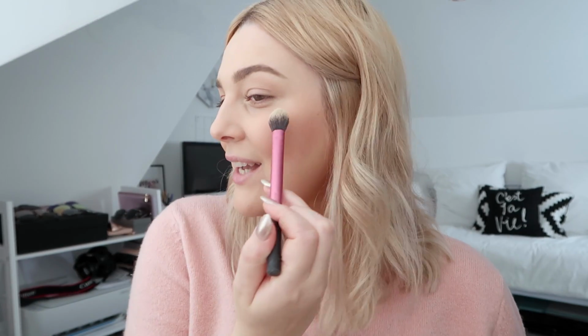And when you first look at it, it doesn't look that impressive, like it's going to be very highlighty, but this is super bright. It's really pigmented, and the highlighting effect is insane. It's almost like a very white highlight, so although it looks a little bit beigey in the pan, it comes out super bright and almost white, and I really like that. It's a very kind of iridescent, pearly kind of shade, and I think it's so pretty.